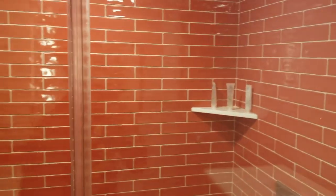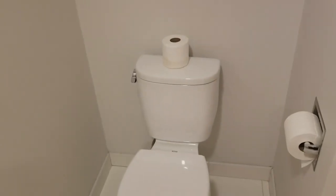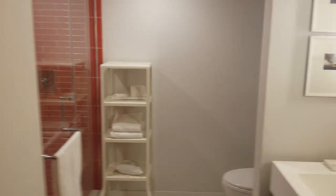So that's what that looks like. And then the water closet over here is really just kind of a toilet there. There's no door, as you can see, nothing to close, but they have an extra roll of toilet paper there in case you need it. So that's the bathroom as a whole.